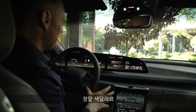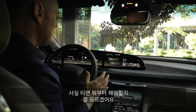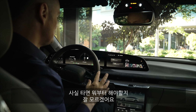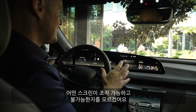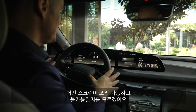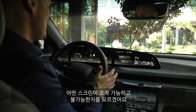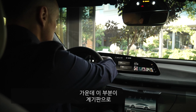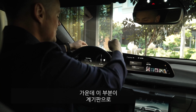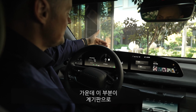This looks different to me, and the reason I find that a little jarring is I'm just not quite sure immediately what's here for me to interact with in a tactile way and what's here for purely visual purposes. Now that has been in some way signposted for me by this segmentation. As you can see, this middle section here is the effective driver's display.